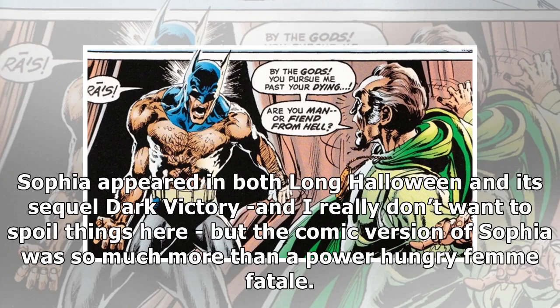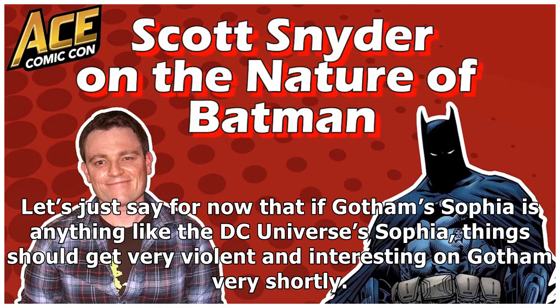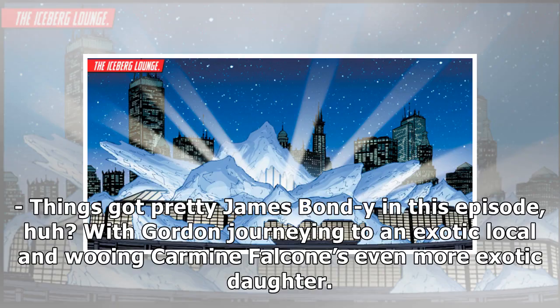Sophia appeared in both Long Halloween and its sequel Dark Victory, and I really don't want to spoil things here, but the comic version of Sophia was so much more than a power-hungry femme fatale. Let's just say for now that if Gotham's Sophia is anything like the DC Universe's Sophia, things should get very violent and interesting on Gotham very shortly.